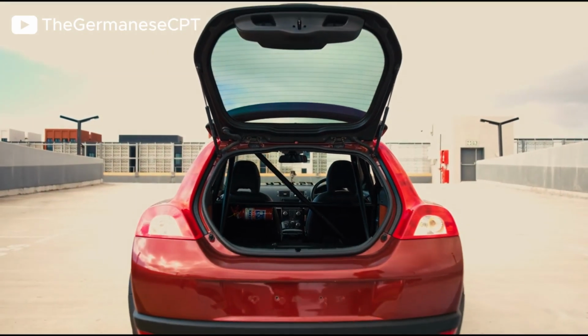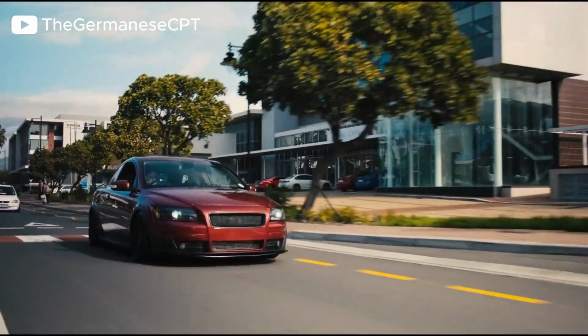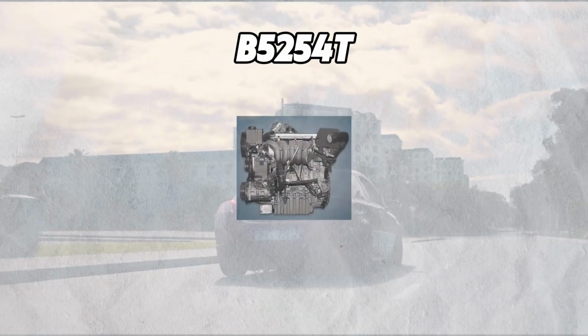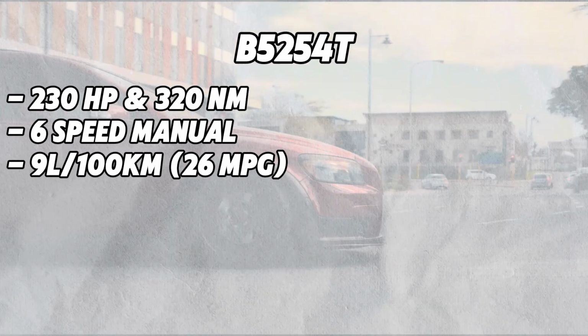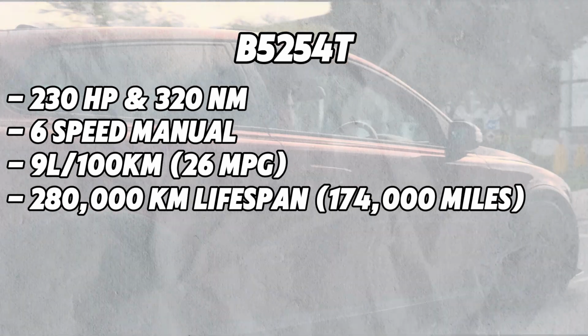If you want real driving excitement and have a budget of at least 9K, then the one with the T5 badge is the way to go. The B5254T is a 2.5-litre turbocharged petrol engine with 230 HP and 320 Newton meters of torque, with a 6-speed manual and 9-litre per 100 kilometers, 26 mpg combined fuel consumption. The engine lifespan is around 280,000 kilometers.